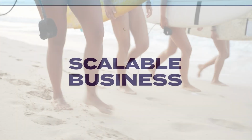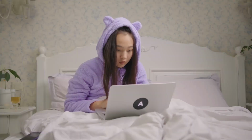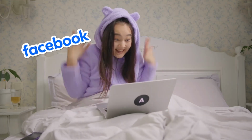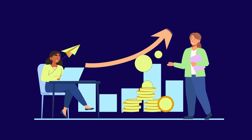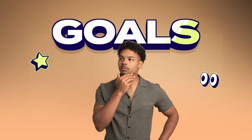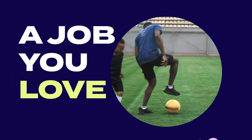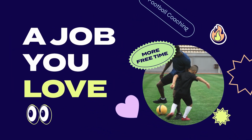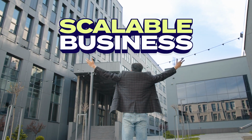But on the other hand, a scalable business is designed to grow big and fast, like a tech startup, aiming to become the next Facebook or Google. The goal of a scalable business is to expand and reach a massive audience, often with the help of outside investors. Choosing between a lifestyle and a scalable business depends on your goals and, of course, your purpose. If you want more free time and a job you love, a lifestyle business might be perfect. But if you're dreaming big and want to create something huge, a scalable business may be the way to go.